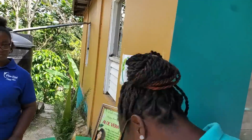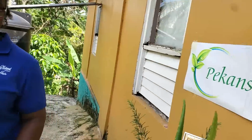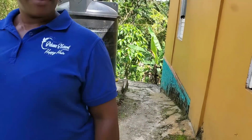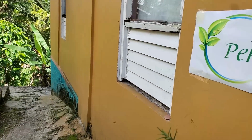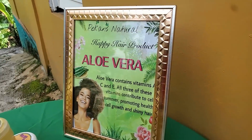Cool. Well, guys, I tell you, these people know what they're talking about. I found them, not because of how cute they look, but because of what they do. They actually use aloe vera in the hills here, way deep, close to St. Elizabeth, very rural. We're close to the border of St. James. They have an interesting line of products. They call themselves Pekans Natural, and they proudly display them here.